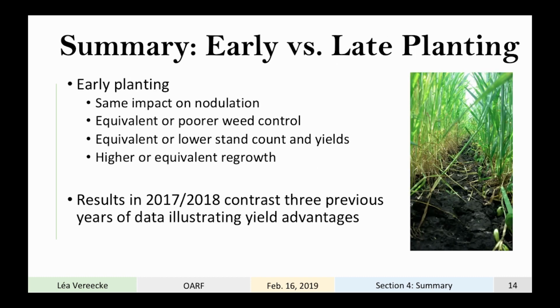Finally, comparing the early and the late planted treatments, planting early has the same impact on nodulation as planting late. It provides equivalent or poor weed control, equivalent or lower stand count, equivalent or lower yields, and higher or equivalent regrowth. But the results that we saw in 2017 and 2018 contrast with the 3 previous years of data that were showing a yield advantage of the early planted treatments.